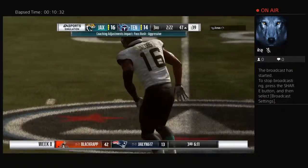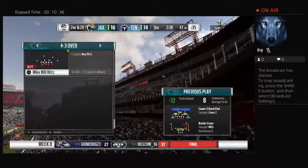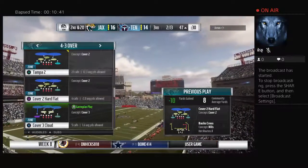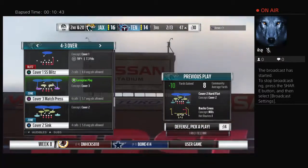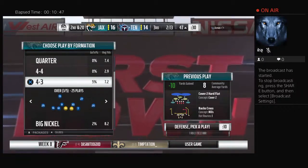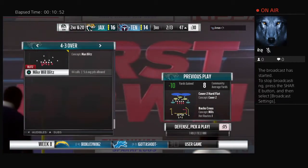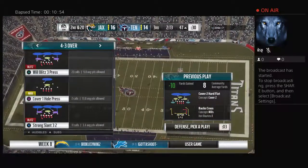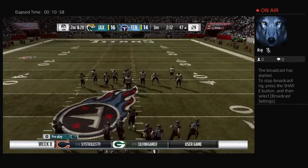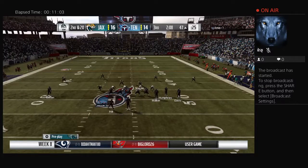Throwing, Mariota. Jaguar pressure and a Jaguar sack. And plays like that really hurt play calling. They had a really nice gain on the previous play, but gave about half the yardage back on the sack. Excellent pressure up front. Nowhere to go with the football. Down he goes. So now 20 yards to go on 2nd down after the sack. Work to be done.